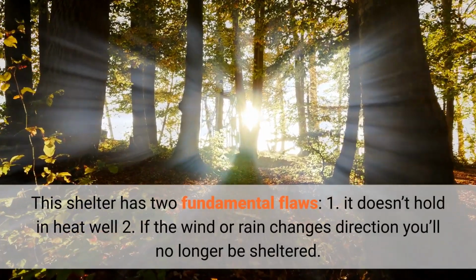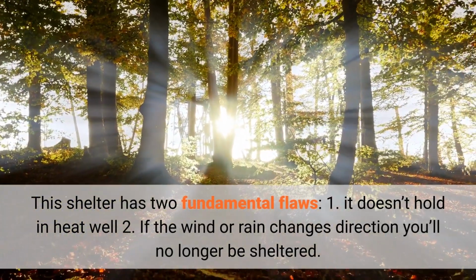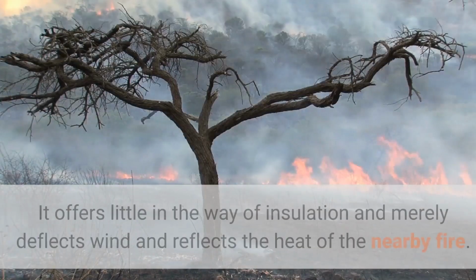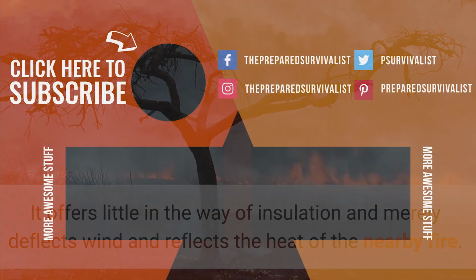This shelter has 2 fundamental flaws. Flaw number 1, it doesn't hold heat well. Flaw number 2, if the wind or rain changes direction, you'll no longer be sheltered. Think of it as a house with only one wall and half of a roof. It offers little in the way of insulation and merely deflects wind and reflects the heat of the nearby fire.